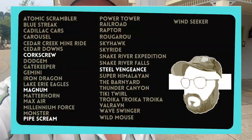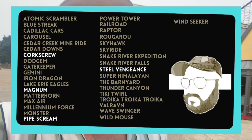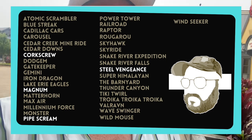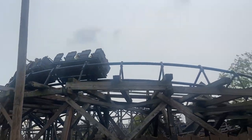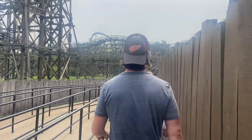But Steel Vengeance done. Finally checked off. It did take an hour and 15 minutes, maybe a little bit longer than I would like for it to have taken. But you do also have to ride something, especially when you're doing a challenge like this. And doing a longer wait on that one, I can deal with it. It's fine. You're going to wait a long time one way or another. Well, Cedar Creek Mine Ride seems to be running for a very, very small wait, which I think is worthwhile to get that done and out of the way also.